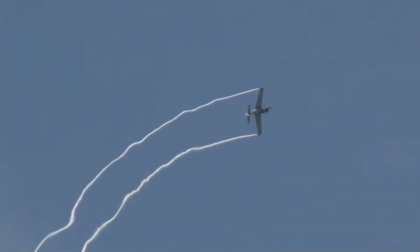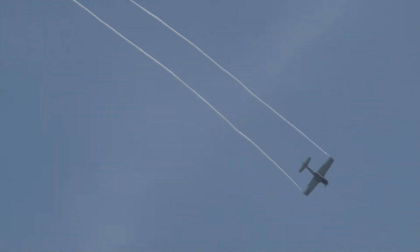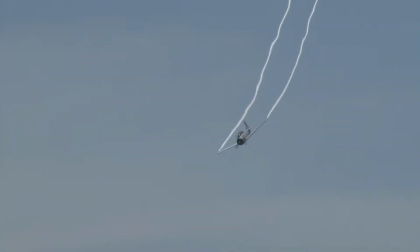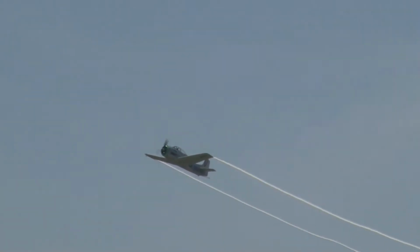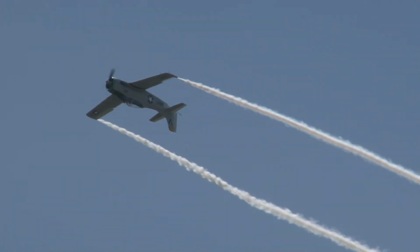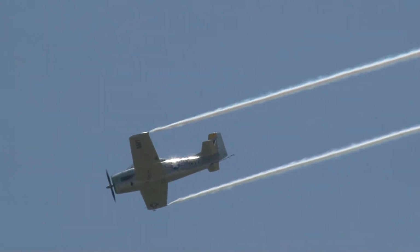Now setting up from show right, he comes back for the 4-point hesitation roll. Watch Herb as he pulls the nose of Ditto up a little bit and then rolls the aircraft, stopping at every 90 degrees around the compass in the 4-point hesitation roll. Nose comes up. There's 1 knife edge, 2 to the inverted, 3 to the opposing knife edge, and then 4 back to the upright.